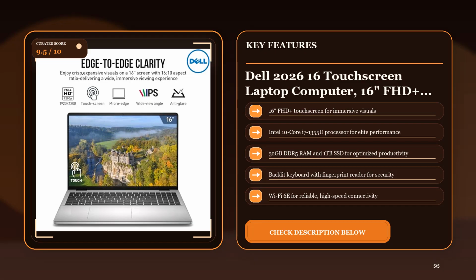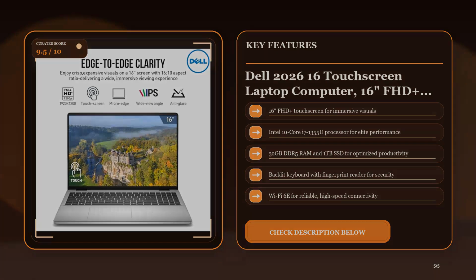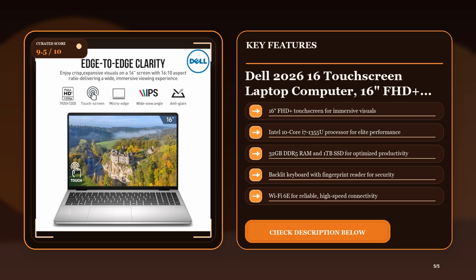One of the things that I've been most impressed with is the keyboard. The backlit keyboard is a lifesaver when you're typing in dim lighting, and the fingerprint reader adds a nice layer of security without slowing you down.